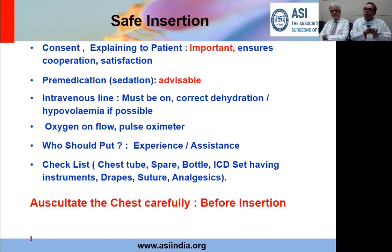It's important to have a quiet patient, and therefore it is advisable that some kind of a mild sedative may be given, especially if the patient is extremely apprehensive. It's vital, and I would repeat, it's vital to have an intravenous line or at least an intravenous access available, because anything may happen while the tube is being put, and if there is a mishap, there is a problem, there will be no time to get an IV access. If the patient has dehydration or hypovolemia, it's better to correct that before you start putting. Otherwise, you'll have more problems at hand. I generally have oxygen on flow on this patient, but it's important to have a pulse oximeter in place and if possible, another person available who can be actually looking at the pulse oximeter.